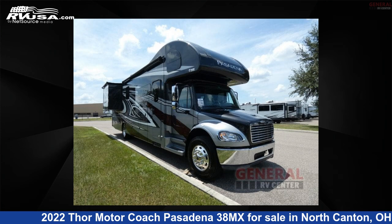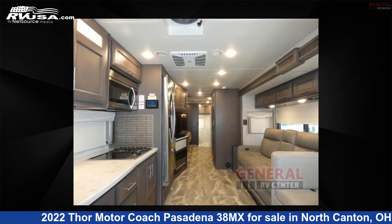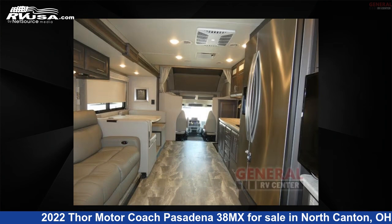This 2022 Thor Motor Coach Pasadena 38MX is a Super C RV. It is located in North Canton, Ohio, 44720 and is offered for sale by General RV Center.